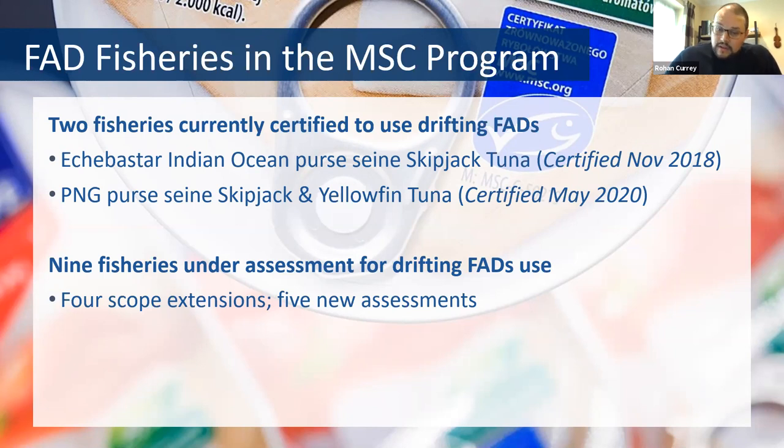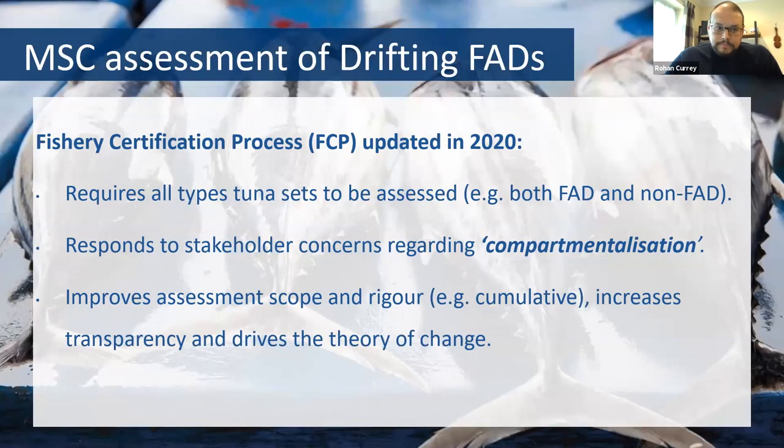That broadly means part of the fishery is already certified and they're looking to add something new. And there are another 5 new assessments that are looking to come in and be assessed against our standard. Next slide, please.